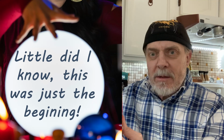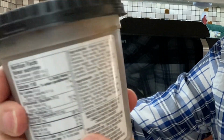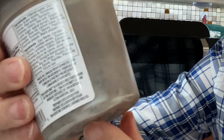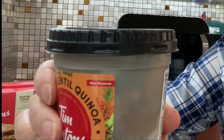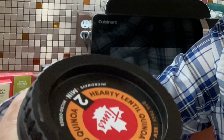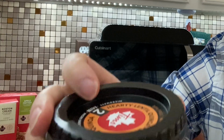All right, so the reason I'm calling this a disaster is I went to grab these out of the pantry, and this is the hearty lentil quinoa. And I thought, well, this is kind of odd. Like, what's that weird coloring? Almost looks like mold in the cup. Look at that. Ugh. So I thought, well, that's kind of weird. And then I noticed the lid is broken and it's plastic. It claims these are new, BPA free, and they're very plasticky.